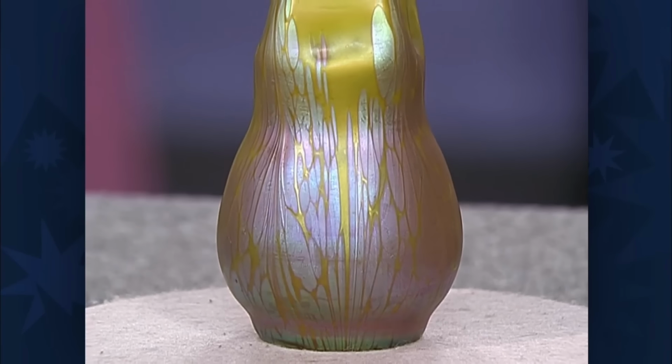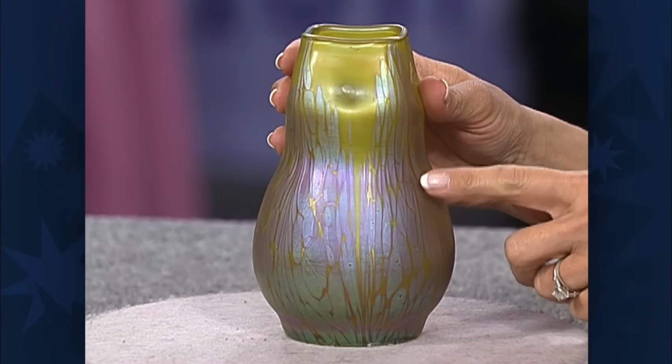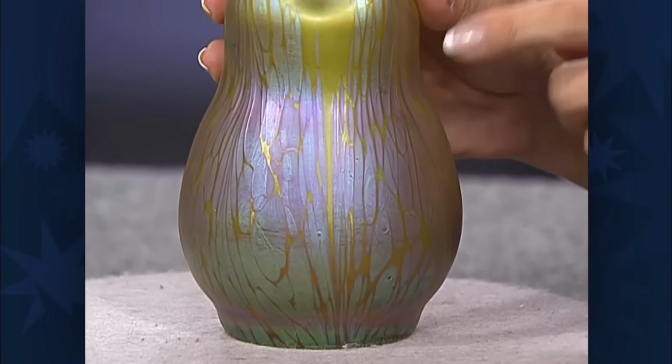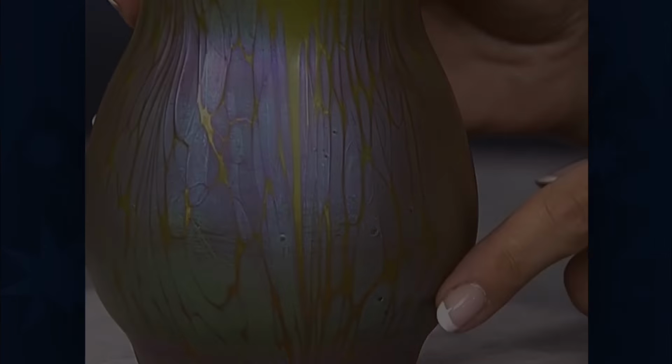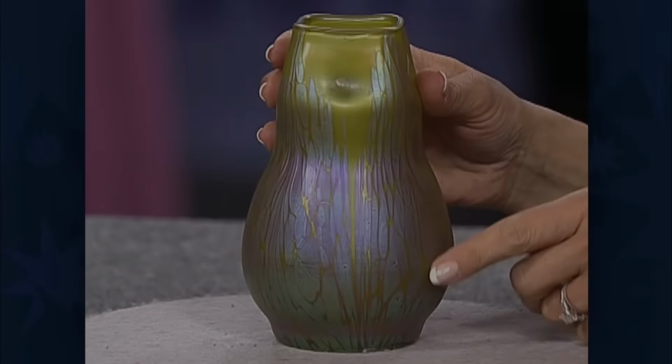This piece is made of iridized glass. You have these wonderful raindrop spots that almost resemble butterfly wings. In fact, that is the term that Loetz used for this type of glass. It's a very nice Art Nouveau piece made around the 1900s. The appraiser values it about... And I would probably put a value of $3,000 to $4,000 on this piece.